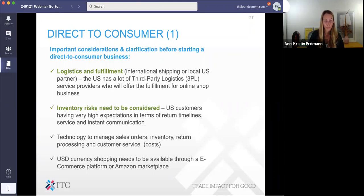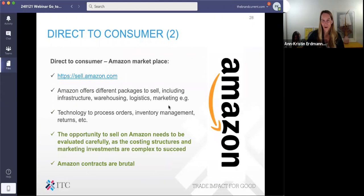Also, of course, you have to have the US dollar currency shopping needs available. If you have your own online shop operated from Egypt, make sure you have the currencies set up correctly, and also on Amazon Marketplace. The keyword here is Amazon. Looking at the next slide, we know Amazon has been the giant in the market and taking over a lot of fashion business, pushing into the market. There is an option to sell through Amazon Marketplace.